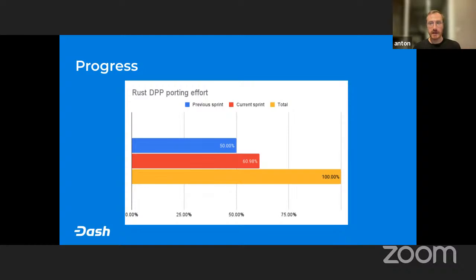And we're trying to experiment a little bit with the format. How do we do reviews? Last time we showed a big table with all the tasks that have to be finished before Rust DPP will be counted as a completed thing. And it actually didn't even fit the screen. There was too much stuff. So for this sprint review, we decided to make it a little bit different. Instead of a big table with a lot of technical details, we decided to experiment a little bit with this little progress bar.